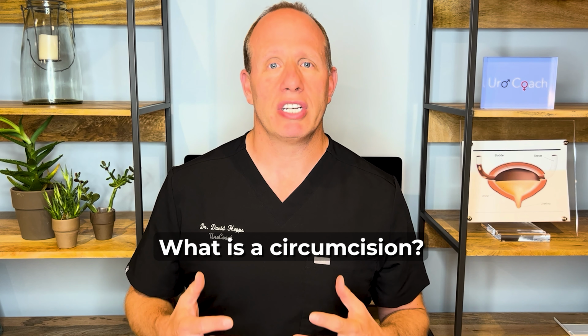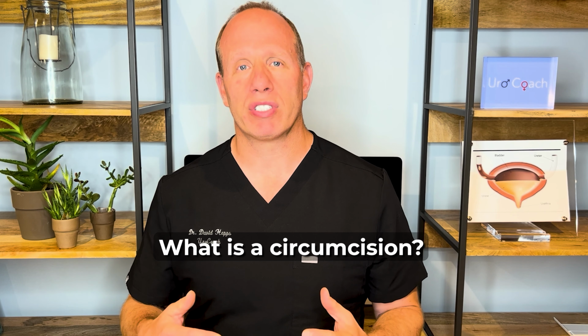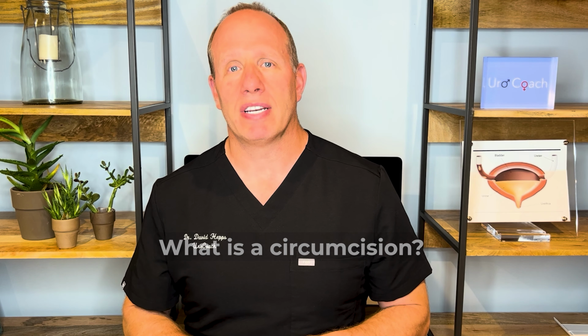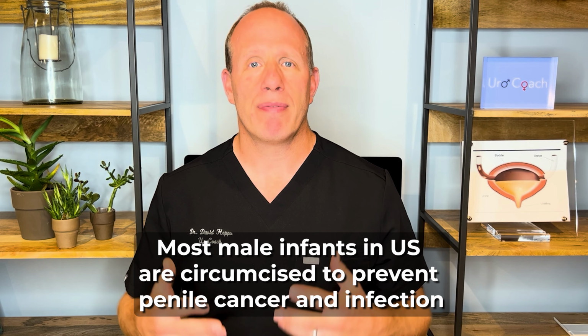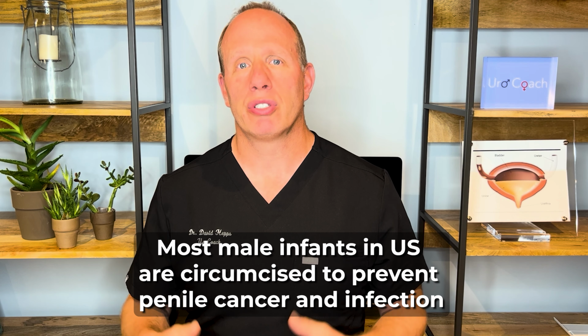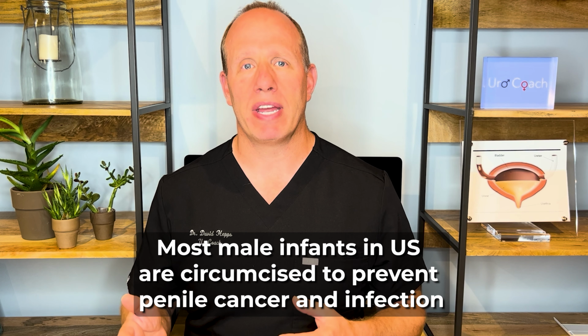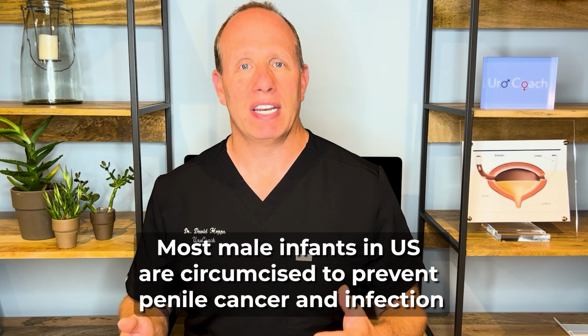A circumcision is removal of the foreskin, the skin that surrounds the head of the penis. It's common in the U.S. that most infant boys will undergo circumcision. Most pediatric urologists will recommend circumcision in infants because it will help with prevention of penile cancer down the road and infection. But it's really a choice that's up to you as a parent.